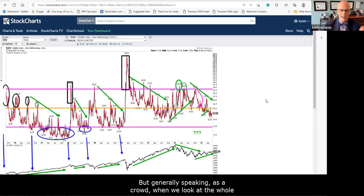But generally speaking, as a crowd, when we look at the whole pile of different types of options investors, the premiums tell us just how badly they want to buy these options, because for every option that is written, somebody has to buy them. And obviously, the more volatility that is anticipated by the person, or group or company, that is writing the option, if they're anticipating a higher level of price volatility over the period before this option expires, they want a bigger premium to protect themselves. So for that reason, the volatility index is telling us just how much people are willing to pay for that protection or for that option to get into or out of a stock. So it's a good indication of the volatility that is anticipated on the market.